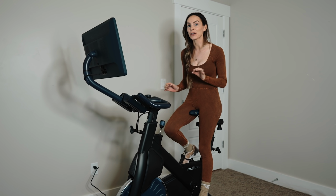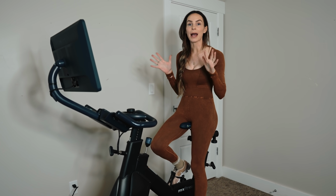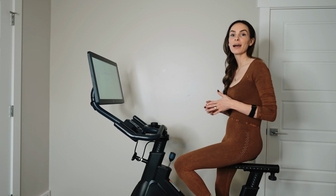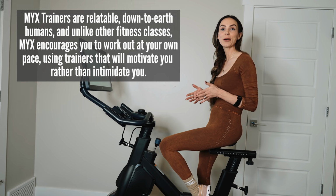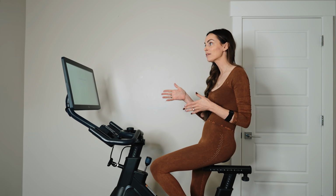I find it very hard, especially with 5 kids, to get my bum to the gym. So having all of this at my house is what is making it happen. They have super down to earth relatable trainers, so you don't feel intimidated and like they're gonna leave you in the dust. You go at your own pace, which is something that they are really supportive of, doing what you're comfortable with and going at your own pace.